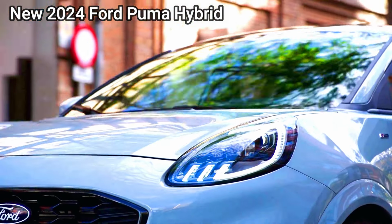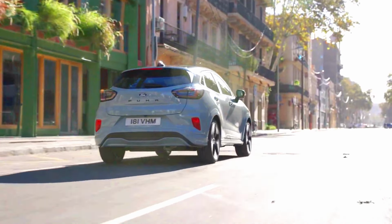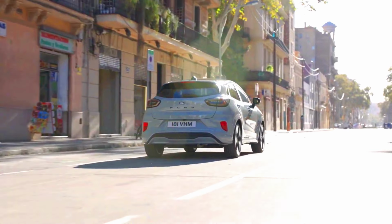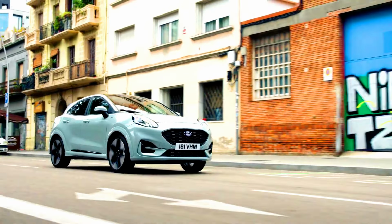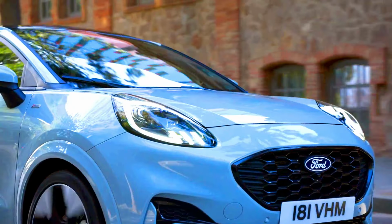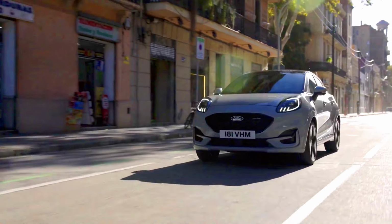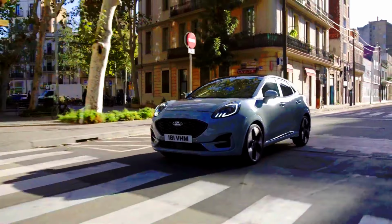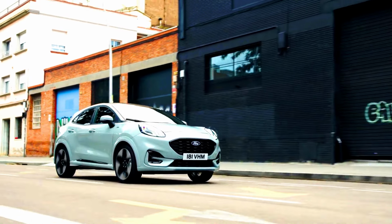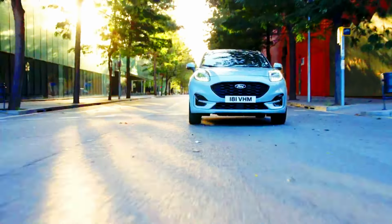2024 Ford Puma Hybrid. Powertrain: 1.0-liter turbocharged gasoline engine paired with an electric motor for a combined output of 126 horsepower. Fuel efficiency: up to 42 miles per gallon combined, estimated by EPA. Cargo space: 17.8 cubic feet behind the rear seats, 40.9 cubic feet with the rear seats folded. Passenger space: comfortable for 4 adults, but a bit tight for 5.